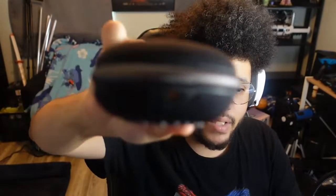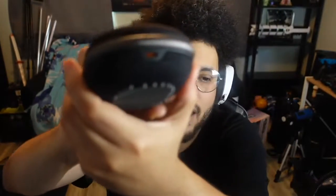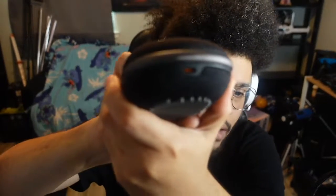It has a USB-C port at the bottom. Let me see if I can get my camera to focus on it. Camera, work with me, baby. I can't get it to focus properly, but it's a USB-C charger.